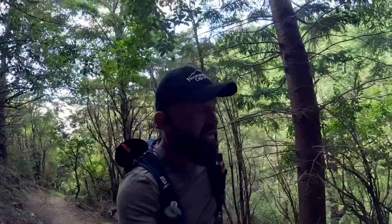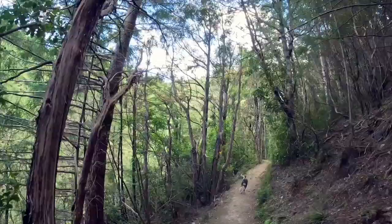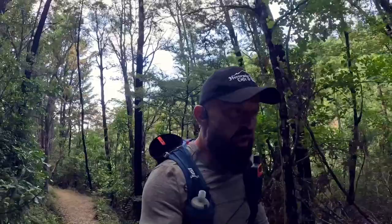Hanmer Springs, just north of Christchurch. Fabulous place. Trails all around here. Doggy heaven. And we've parked up at the waterfall car park, and we're taking the waterfall route, or the dog stream track, up to where it meets Isobel track, and then we'll turn right and head for the summit. It's going to be, I think, only about an 8k return, and about 800 meters of elevation.